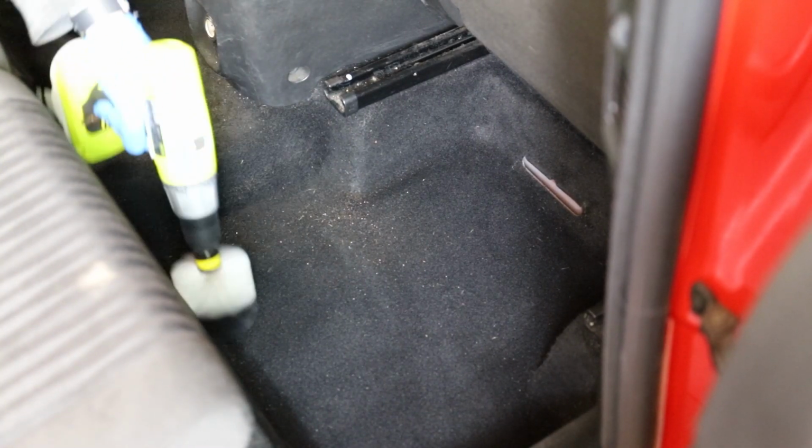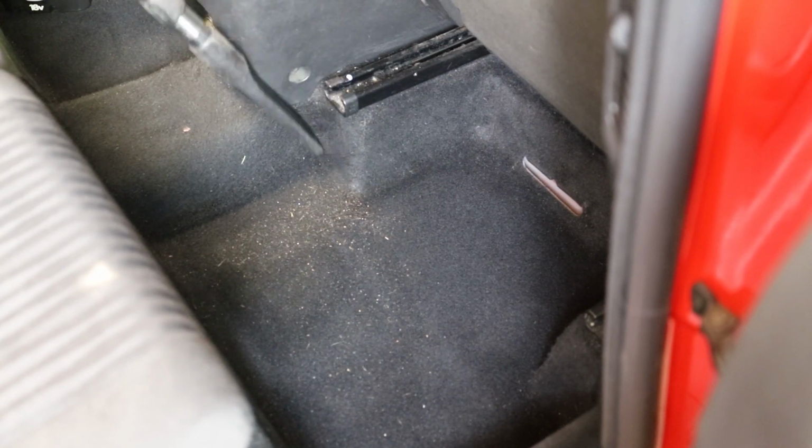So once again, breaking out the drill brush, we're going to remove all the dirt that the hoover just will not lift out of the carpets on its own. And you can see the amount of dirt that came flying out of these carpets as I was using the drill brush, which is incredibly satisfying to watch.